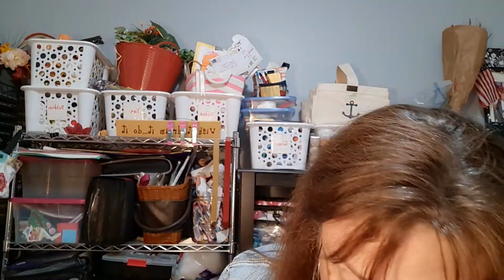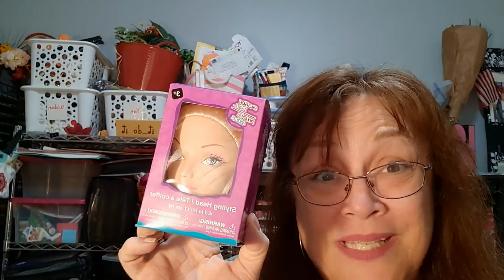Now, my granddaughter picked this out at the Dollar Tree. That will go in her box as well. So I'm not sure what'll go in there, but if we have to hold back, this might be something I hold back. I'm not sure yet, but there's that.